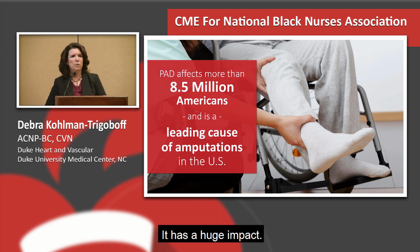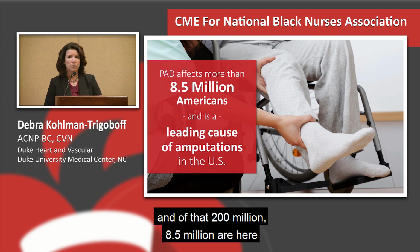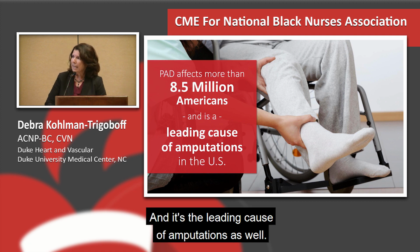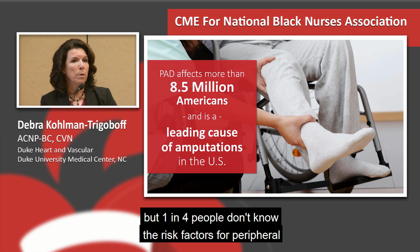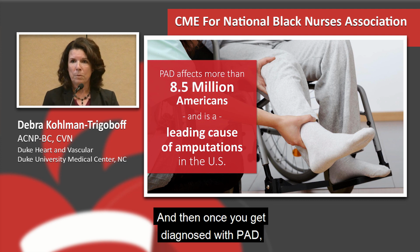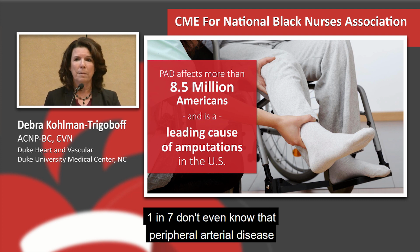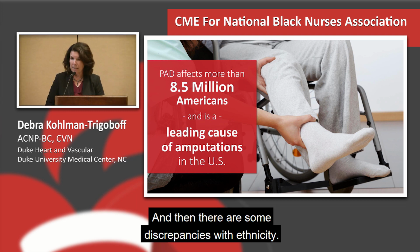It has a huge impact. So worldwide, the prevalence is 200 million, and of that 200 million, 8.5 million are here in the United States. And it's the leading cause of amputations as well. Now, the awareness of PAD has increased, but 1 in 4 people don't know the risk factors for peripheral arterial disease, nor that it can lead to amputation. And then once you get diagnosed with PAD, 1 in 7 don't even know that peripheral arterial disease can lead to amputation.